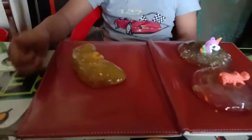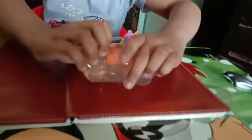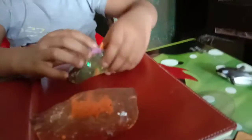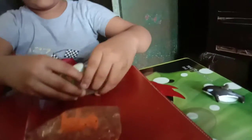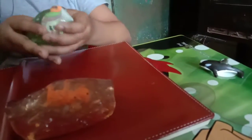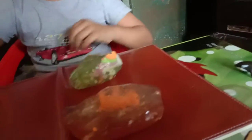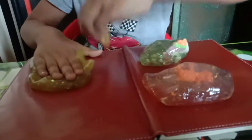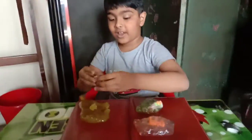I cannot see the animal anymore. Yeah, here it is. It's a transparent mud, like a slime. See, it's fully looking. And it is visualized. Unicorn also I can see clearly. Okay, I will take this out. Now, what did you make? A burger.